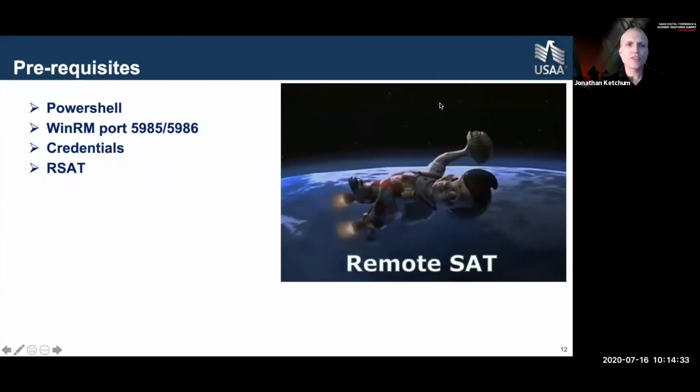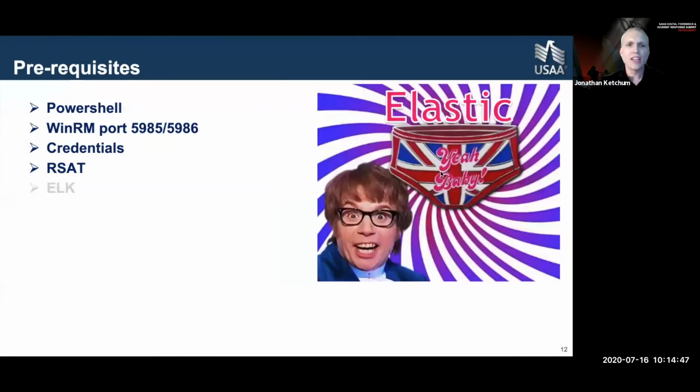Also, Microsoft's Remote Server Administration Toolkit is super helpful. It allows you to query Active Directory through PowerShell and get a list of those target systems in Active Directory in real time, so that you have a list of the active machines that you want to reach out to and run Kansa against. And the next few items that I'm going to list here as prerequisites are grayed out. That's just to denote that you only need these things to leverage some of the enhancements that we've added to the Kansa project in the last month or so.